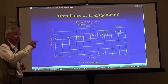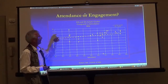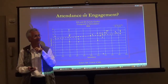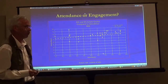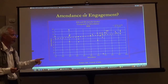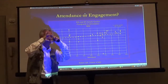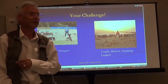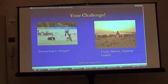It also has something interesting, Paul, that you might be interested in. The correlation coefficient between attendance and grade is R squared equals 0.0378. Because they're not engaging with the formal process of attendance. They're engaging with the problem that they set themselves. I give them a big problem like that, and they choose little tiny parts. So, are you going to be the academic domain expert, or are you the coach, mentor, and inspiring your students?